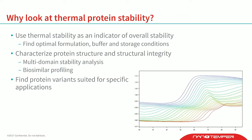Of course, you can use thermal stability to characterize your protein structure. So this is a different way of looking at it, to look at its structural integrity. You can look at different domains of the protein if you have a sensitive enough method like the Prometheus is. You can use it for biosimilar profiling for the same reason. If you have a good resolution method, you can use thermal stability to look at the similarity of different proteins. And of course, you can also use it for finding protein variants that are suited for very specific applications. For example, if you're engineering enzymes and you need an enzyme that can tolerate very high temperatures or organic solvents or something like that, then thermal stability can also be very helpful.